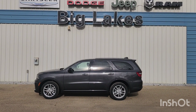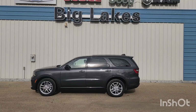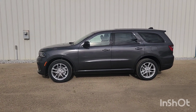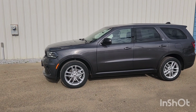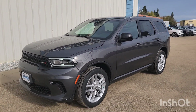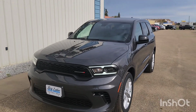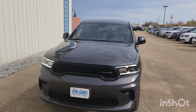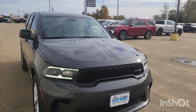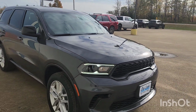Today we're looking at the 2025 Dodge Durango GT. This one's an all-wheel drive. Color on this is Vapor Gray. It's got black interior with black cloth bucket seats, and it comes with a shift insert as well. The engine on this Durango is a 3.6 liter Pentastar V6 engine with start and stop. And it comes with an 8-speed TORQUEFLITE automatic transmission.